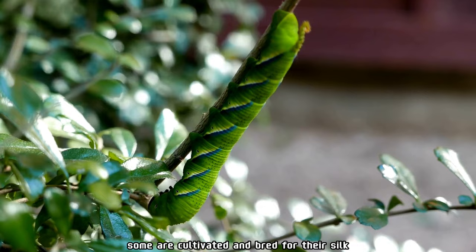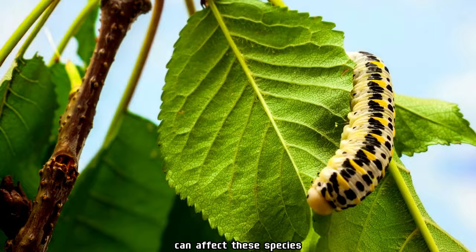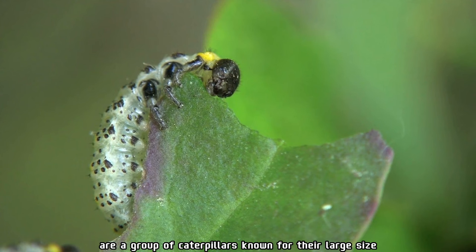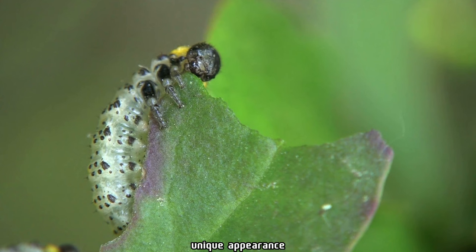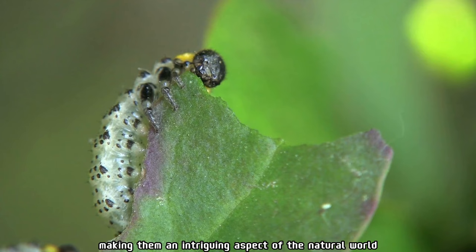human activities. However, habitat loss and environmental changes can affect these species, making their conservation status a topic of concern in some regions. In conclusion, giant silkworm moth caterpillars, the larvae of giant silkworm moths, are a group of caterpillars known for their large size, unique appearance, and silk-producing capabilities. Their significance spans cultural, economic, and ecological domains, making them an intriguing aspect of the natural world.